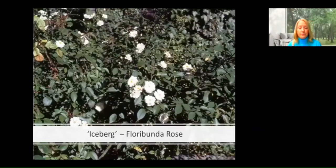You know, I had a friend who once said to me, I have a pink rose in my garden. Can you help me name it? I said, well, I don't know what I can tell you. She said, well, the only thing I can tell you is it grows up to the second story of my house. Well, at least I could tell her she had a climber.